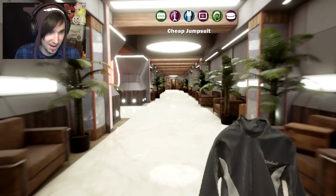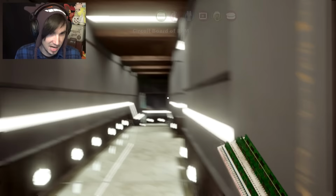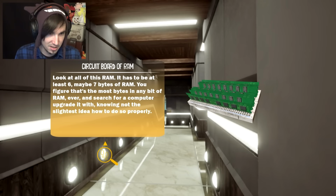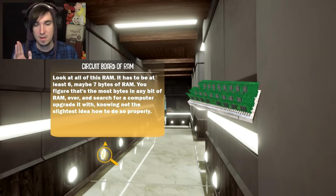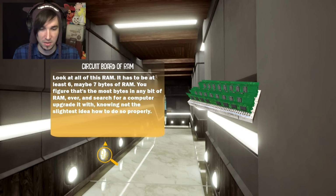Oh my gosh. All right, well, I wanted to read what a lot of this stuff said, so let's go ahead and read the Etch-a-Sketch. Actually, let's read the circuit board. Look at all this RAM! It has to be at least 6, maybe 7 bytes of RAM. You figure that that's the most bytes in any bit of RAM ever, and search for a computer upgrade with it, knowing not the slightest idea how to do so properly.